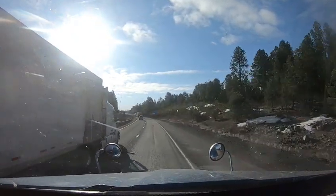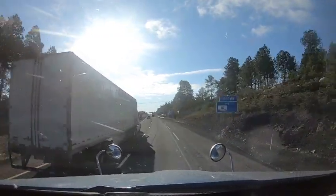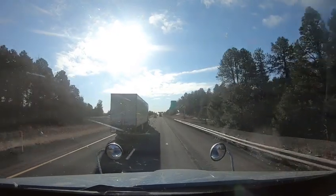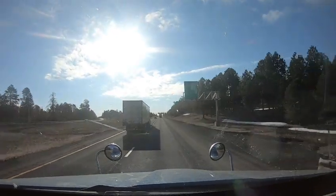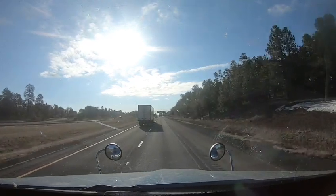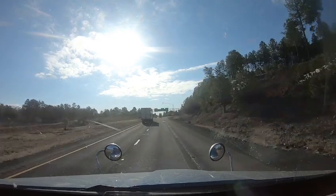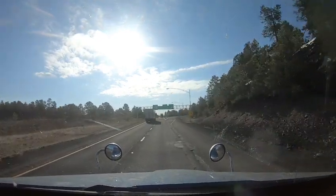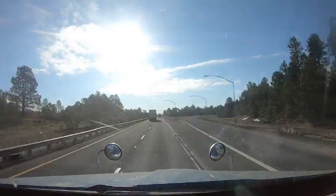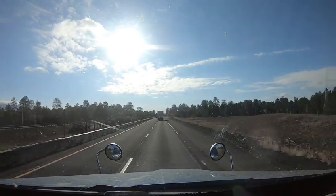Now, if you can see, Flagstaff still has a little bit of snow lingering around on the north side of the hills in the shadows. Still a pile here or pile there. Not a whole lot still remains, but there's still a little bit. All right, 3.5 miles to I-17, which, as we all know, takes us down to Phoenix.